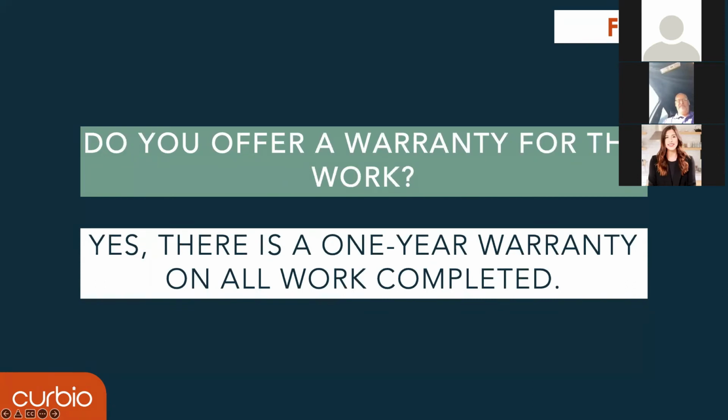Do you offer a warranty for the work? Yes, there is a 1-year warranty on all work completed by Curbio, and this warranty is easily transferred over to the buyer as well.